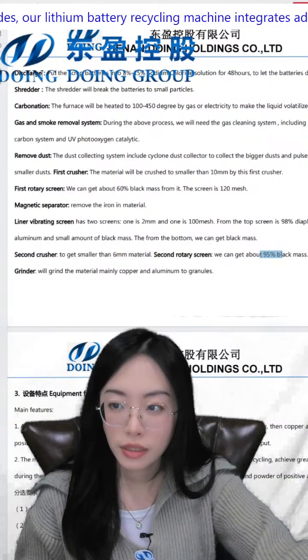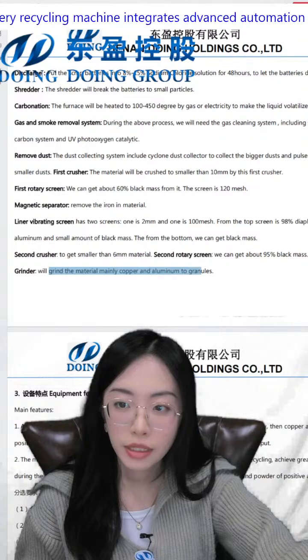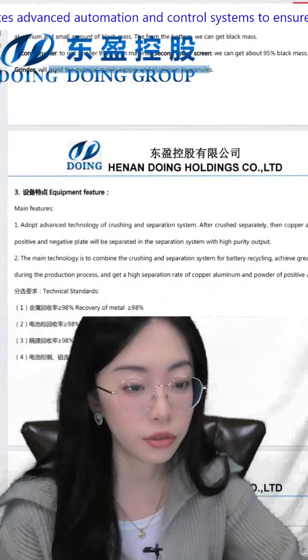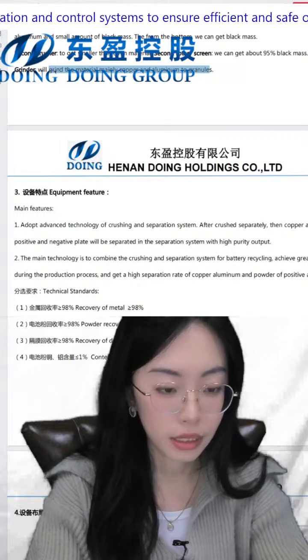Then the grinder grinds the material, mainly copper and aluminium, into granules. So this is the brief introduction. Do you have any questions about this equipment?